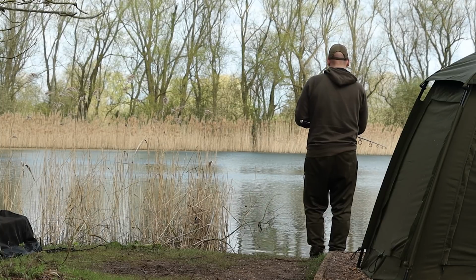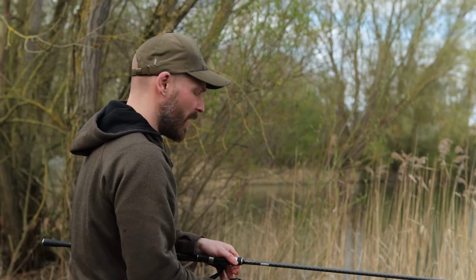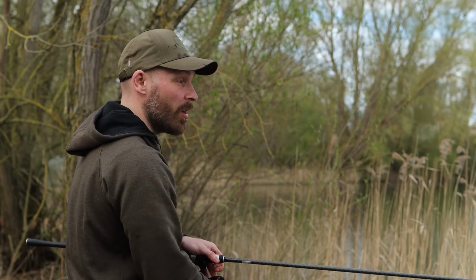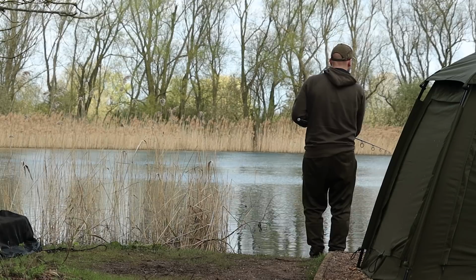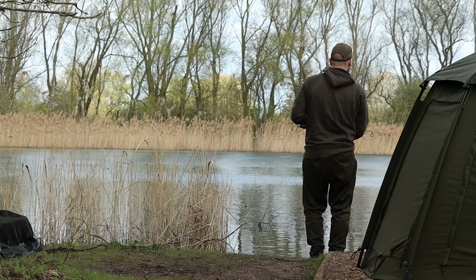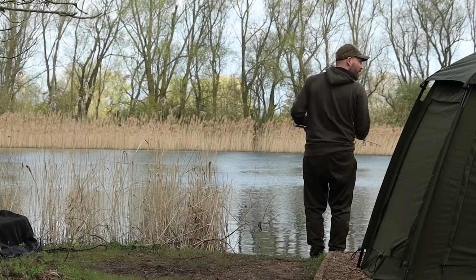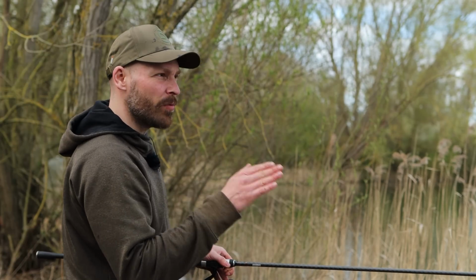Just found a lovely spot out there. It's really large. It's quite deep though, around about 10 foot. And yeah, I'm going to stick a rod basically on that. So three rods spread across the middle. Yeah, and hopefully I will have a fish. It's been 36 hours with nothing. It is really clean out there.